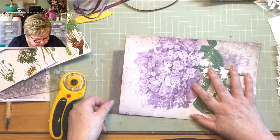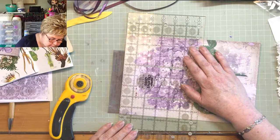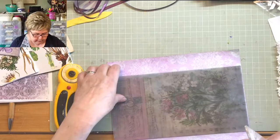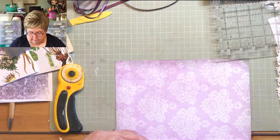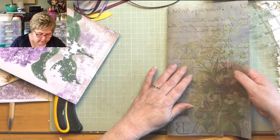So I just want that the same height as our other papers. So I'm just going to slice that off along the top. So that's fine, that can go in one signature. It's beautiful, that Tim Holtz vellum, it's gorgeous. That was a gift from Hilda. And this one I want to fold not quite in the middle because I want these flowers all on one page. So I'm going to fold it about there.